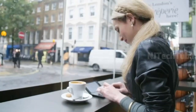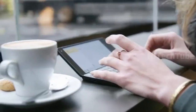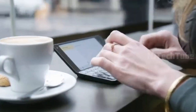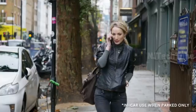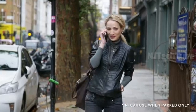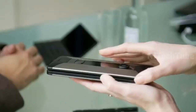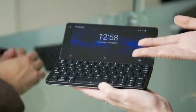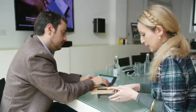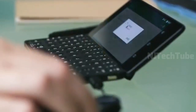Cosmo allows you to work in restricted spaces comfortably, on planes, on trains, in coffee bars. You can also hold the Cosmo and use it with ease whilst in the car, standing up, or on the bus. It's the only device you need to carry, and small enough to fit in your pocket. It's a true all-in-one replacement for both your mobile phone and your laptop.